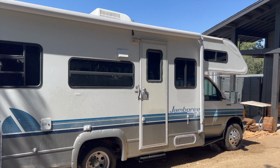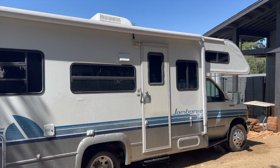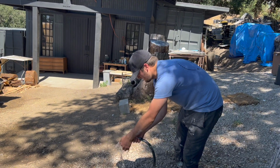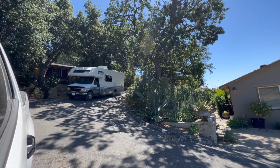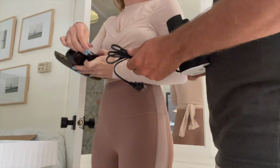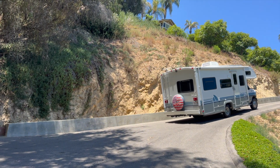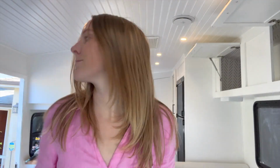We are taking the RV up to SB to get solar put on it, and the inside is pretty much done. We still have to do a few things, but it's looking so good. Are you excited, Ev? We just finished getting solar on the RV, and we are off to put Evan's stuff in it.